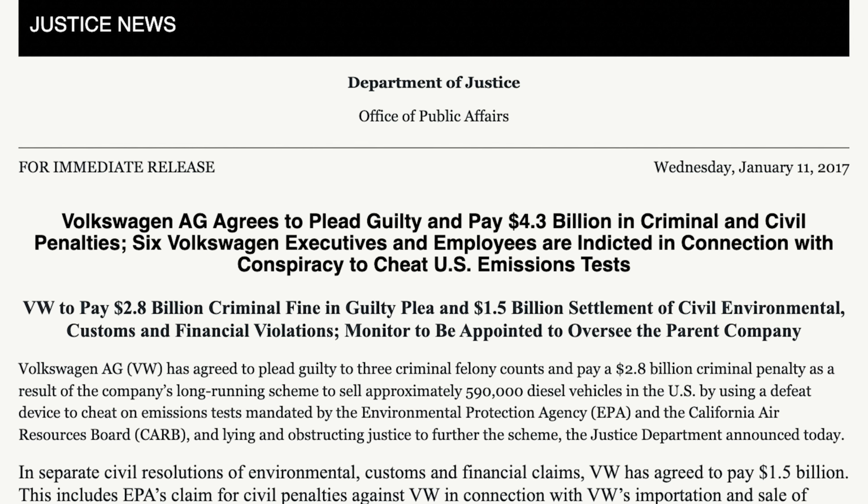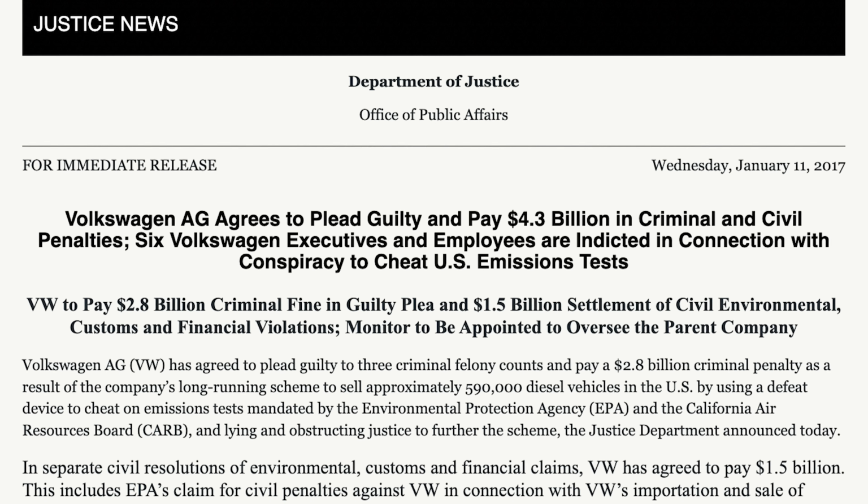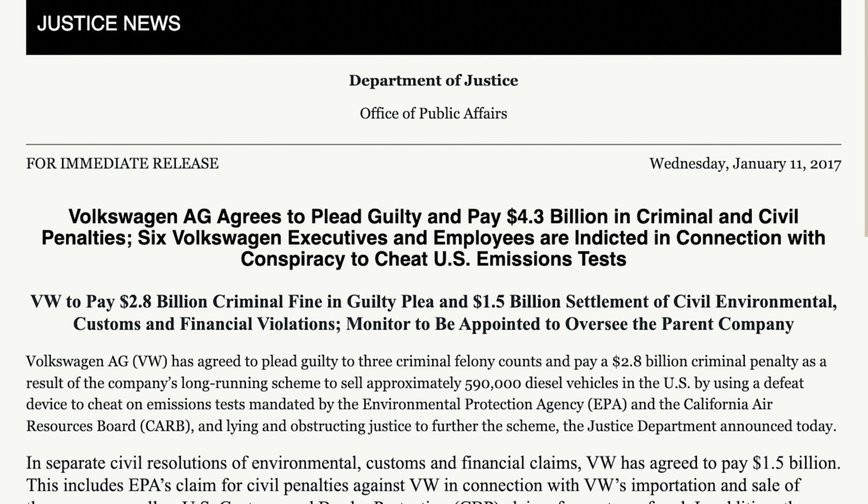Uncle Sam, well, he slapped Volkswagen with $4.3 billion in criminal and civil penalties as just one example. What Volkswagen lost the most, though, is consumer trust and confidence. Money hurts to lose, but losing future customers kind of cuts your legs out from under you. This is probably the ugliest part of the whole thing. I think a lot of people have kind of moved on from Dieselgate, but there's a huge segment of people that just don't trust Volkswagen as much as they used to.